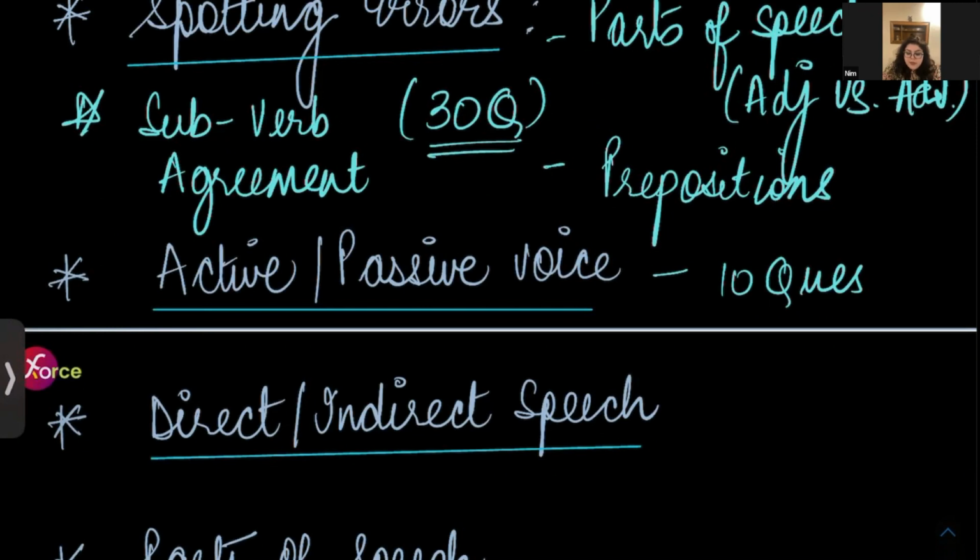And you have direct, indirect speech, which is also known as narration. So remember that indirect speech is also known as reported narration, in case they use that phrase. That will also be about 10 questions. Not difficult. Again, refer to only the only book I recommend, honestly, is the Bible of Grammar, which is Wren and Martin. I'll write that down, W-R-E-N, Wren and Martin.